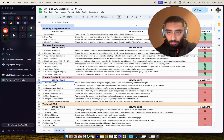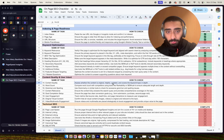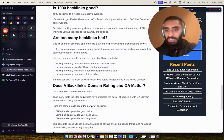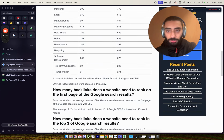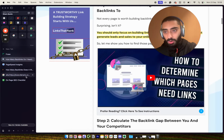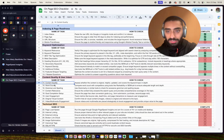So content quality, I would say I assess whether the content is original, helpful, or updated and covers the keyword and topic in depth. I would probably say that this content, just by looking at a few of the other websites, this just blows me out of the water. So the content quality isn't great. The word count is not great. I'm just going to untick that.